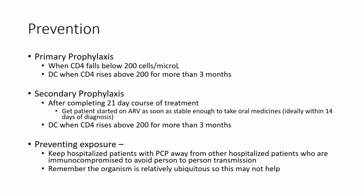Secondary prophylaxis, when a person has completed the 21 days of treatment and now needs to be put on something to make sure it doesn't happen again. We are going to continue the oral medications in the way we're going to be talking about on the next slide, and we're going to be discontinuing when the CD4 count rises above 200 for 3 months.